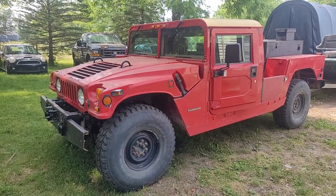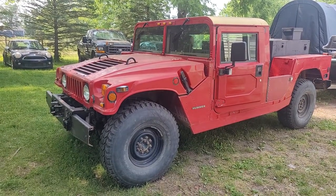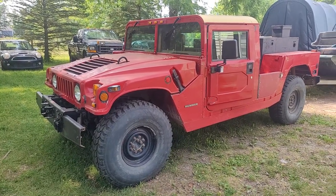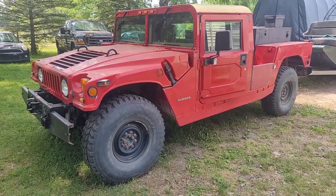it's got the 6.5 GM diesel with the 12-volt system. And it's got a 4L80E trans that has park, drive, and overdrive. So that's gonna run a little faster down the road than the military ones do. And this is a pretty nice little rig right here.